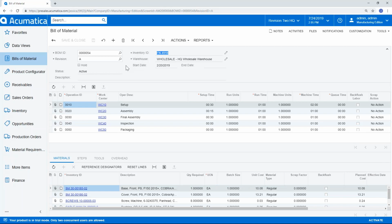We do support multiple warehouses or facilities, as well as revision control. So if you needed to store multiple revisions for a manufactured good, and even create engineering change requests and change orders and send those through an approval process to create a new revision, we can support all of that within Acumatica as well.